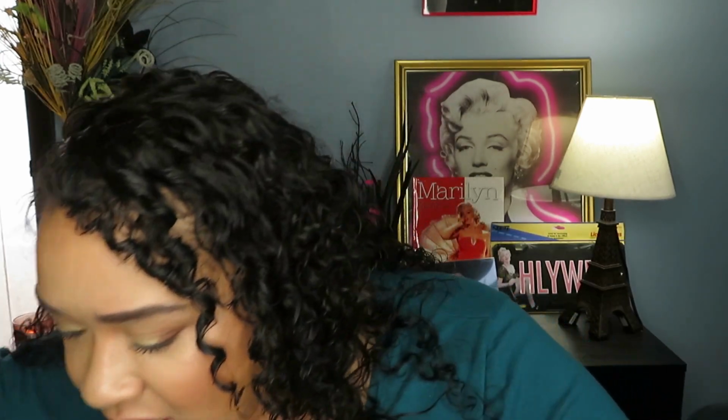Moving on to the next one. I am hoping this is the last blush that I picked up this month. I didn't realize I picked up so many. So this is the LA Girl Just Blushing in the shade Natural. I really am enjoying this, you guys.